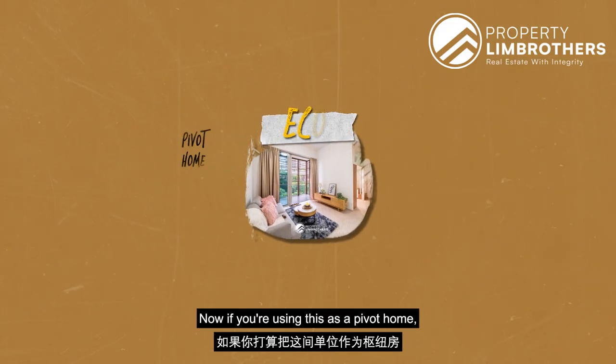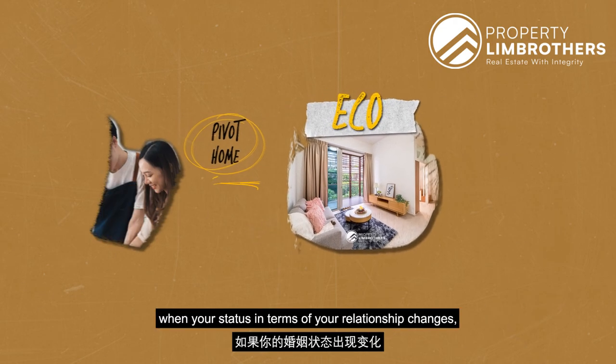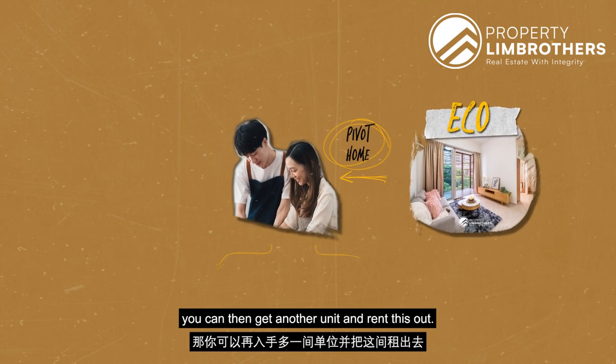Now, if you're using this as your own home, your approach can be that you stay first, and in the future when your status in terms of your relationship changes, for instance, you have a spouse or your family is expanding, you can then get another unit and rent this out.